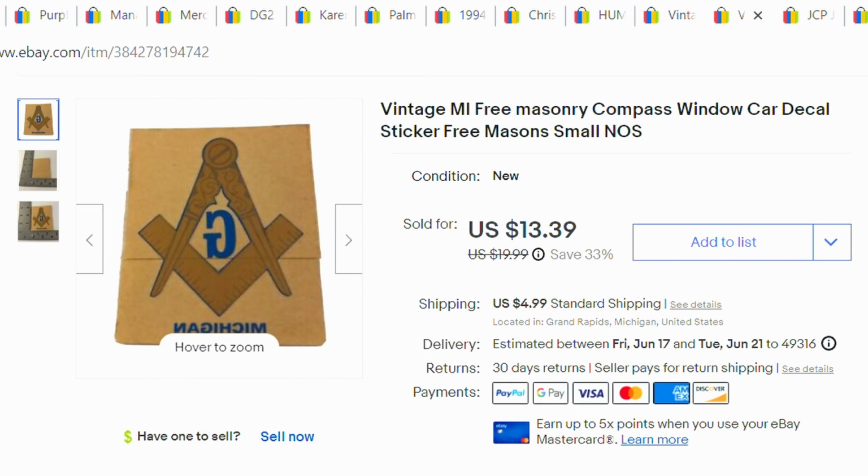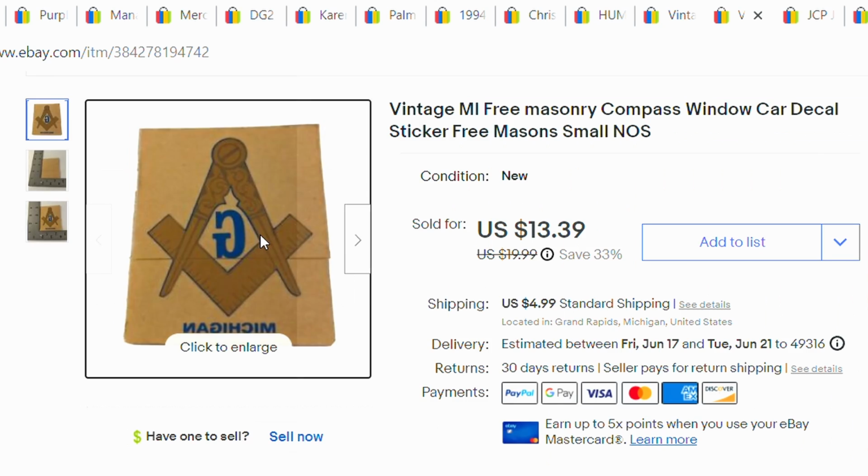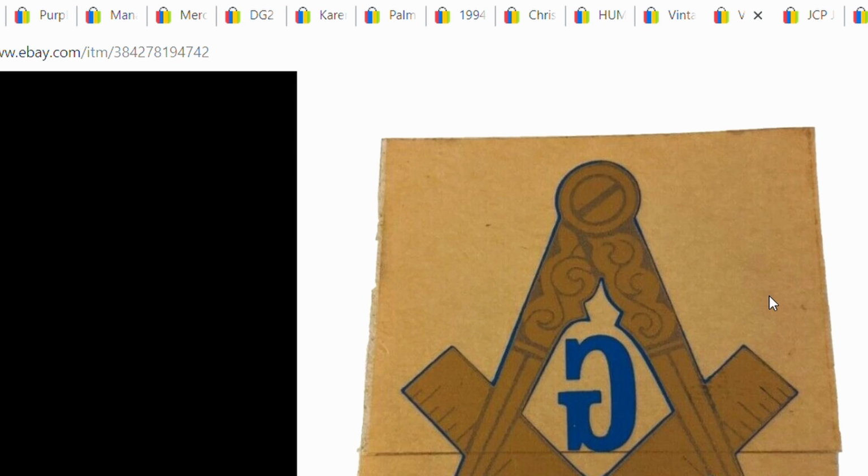Here is a vintage Michigan Freemasonry compass window car decal sticker, Freemason small. What does NOS mean? New old stock. New NOS. Okay, boy, I stumped myself there for a minute. Okay, so here is that sticker decal.